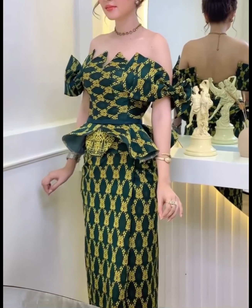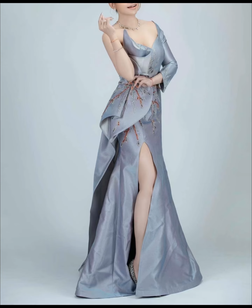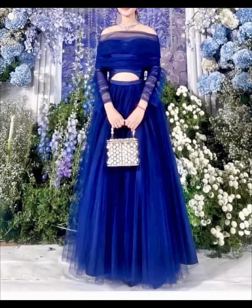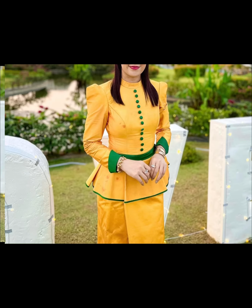And how about this color, guys? What do you think about this one? And the design, everything is so perfect. And these two, open at the side, also really beautiful. And this one, I like it a lot. Beautiful, stunning design. And the yellow one here, the top, very, very beautiful.